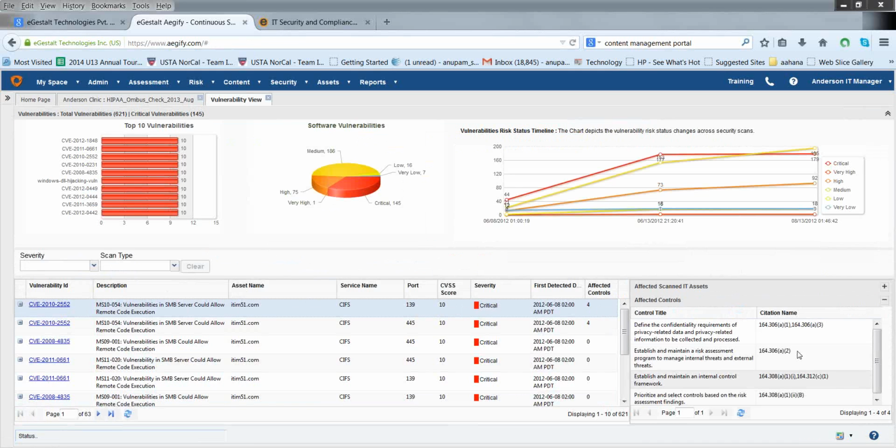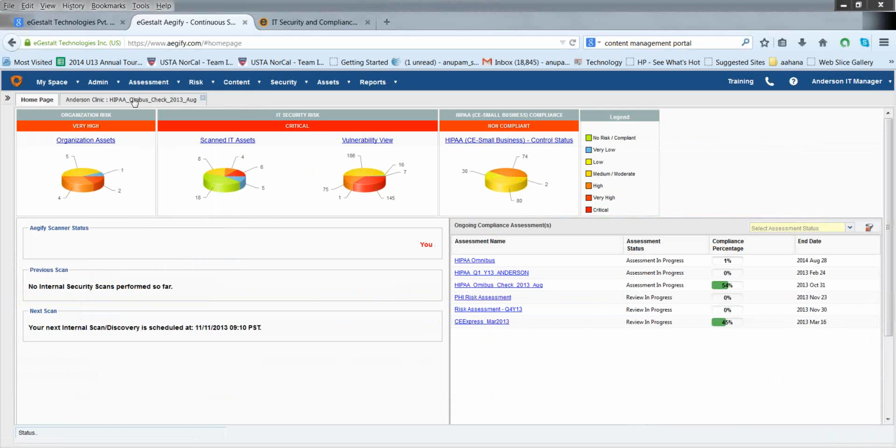The controls that are affected are shown here. They are HIPAA-related controls that deal with citations or controls that are affected by this. So that's the security scanning view that I can have access to using my tool. So if I'm the CISO of an organization, I have the complete security, risk, and compliance status.